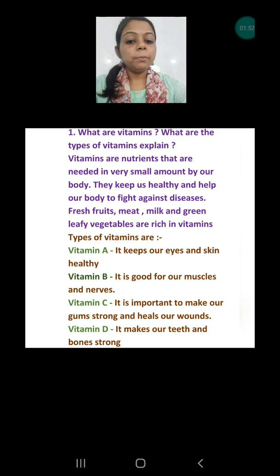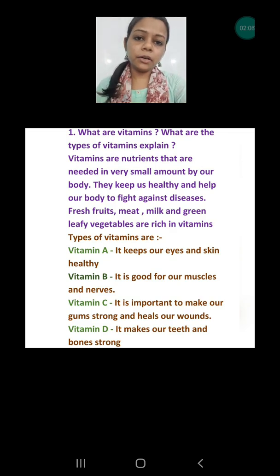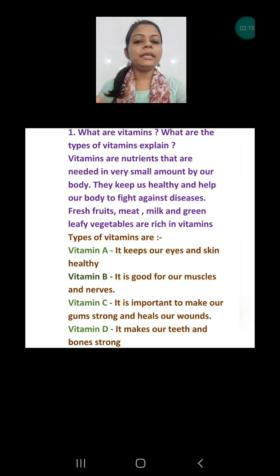Next is vitamin B. It is good for our muscles and nerves. Muscles, the ones that we are able to see under the skin, are very important, so that our muscles will also be healthy and we can do all the physical work very easily. And the nerves, you all know nerves are very important. To have healthy and better nerves, we have to take vitamin B.